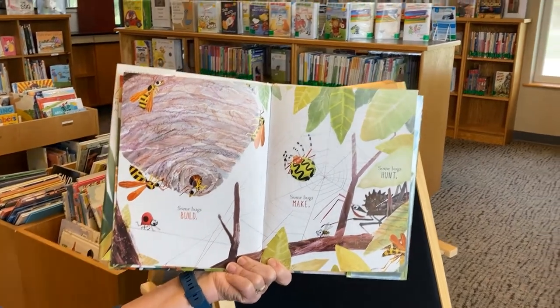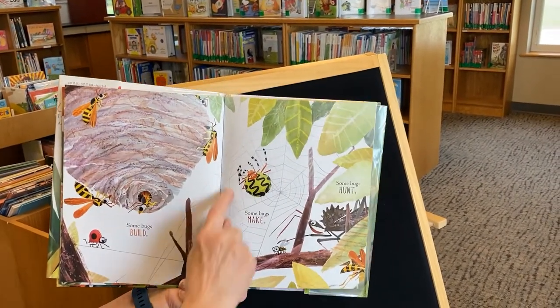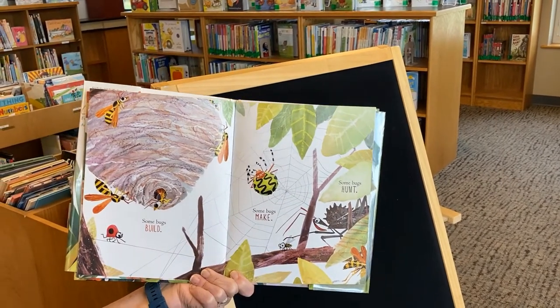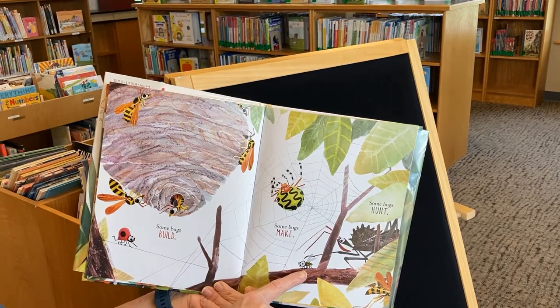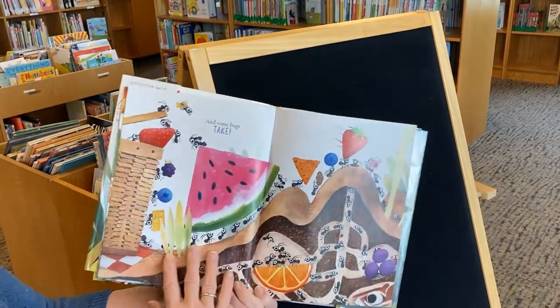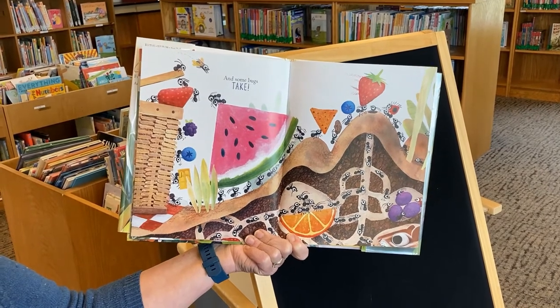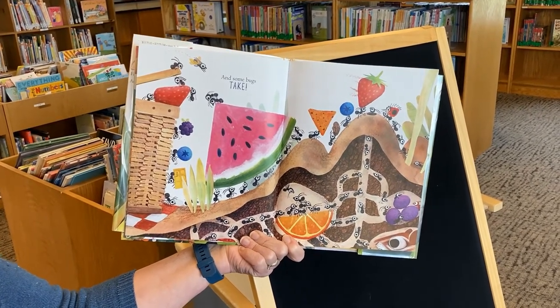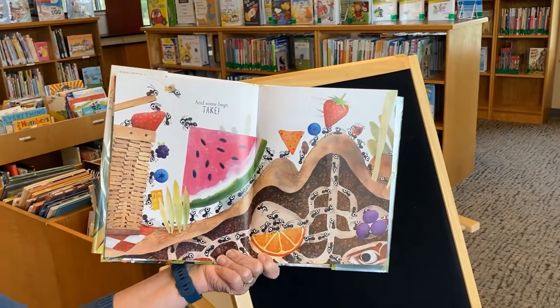Some bugs build. Look at that, a big wasp's nest. And some bugs make spider's web. And some bugs hunt. Uh-oh, little fly. And some bugs take. Did you ever go on a picnic and there were ants just looking for some food? Look at all those ants.